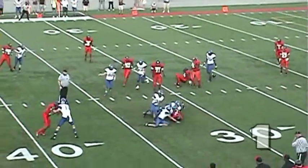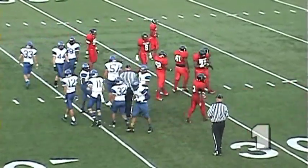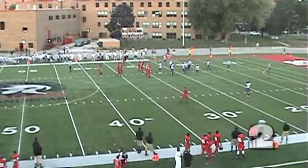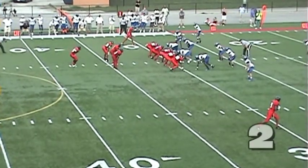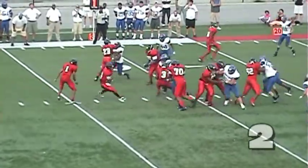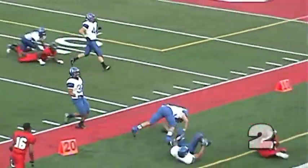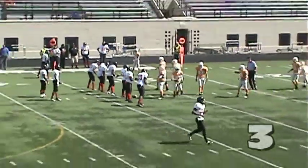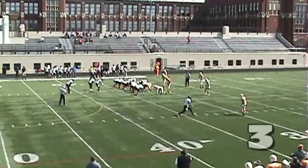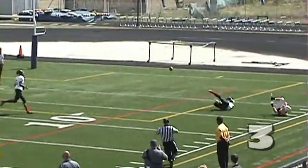Other steps, find some room to run. Second quarter. Hales has the ball. Quarterback rolls back, looking to pass again. Ball's in the air and broken up.